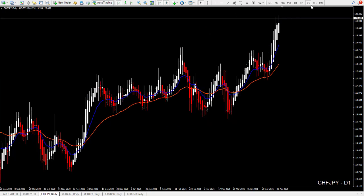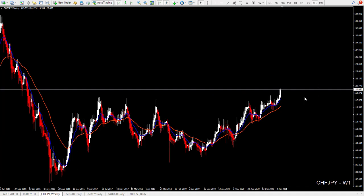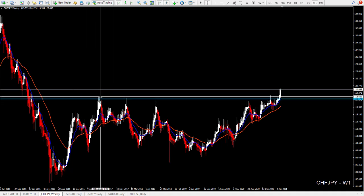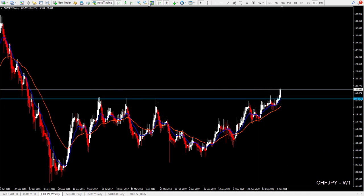Swiss franc yen, also here we have a breakout. It looks like yen pairs moved. Also USD yen I have on my watch list. So if we pay attention, this pair broke really strong resistance. We see how often price reacted and how price was reacting here. So this is quite strong.